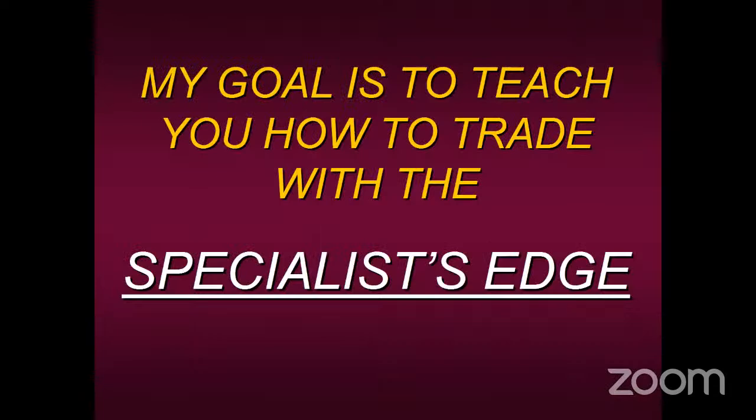We're not going to sit here and tell you today or in our college courses what we think the market's going to do. We're not going to tell you what the best stocks are to buy or sell or what market you should be trading or even what time frame you should be trading. It's our philosophy that those are things that have to be determined by you.